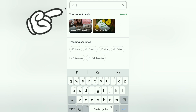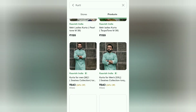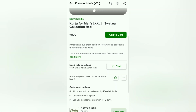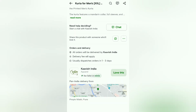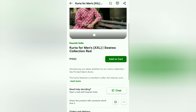As you see in the picture, I'm showing you how you can search any product on Swiggy Minis. For instance, I have searched for kurti. These are some of the search results I've got. You can choose any of the product. As you see in the picture, I chose this kurta. You can scroll down and go through the details of the store. This is Kavish, India. You can see the dispatch details and also the delivery options. If you have got any doubt, you can click on chat and chat with the store seller.